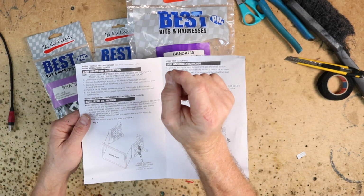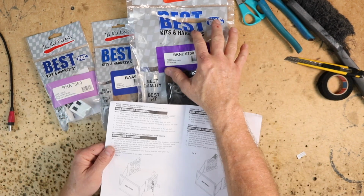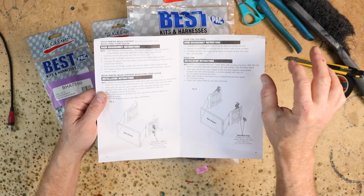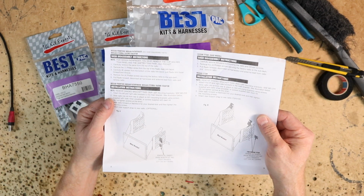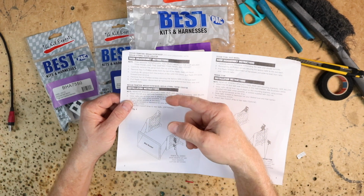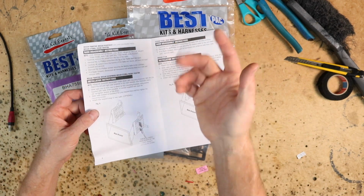Now, if you're a visual guy and you like to see specifically step by step, Metra offers amazing how-to instructions as far as visuals. They give you part by part pictures in order to take the dash apart, whereas Best Kits just gives you this area here, which is a brief tutorial, meaning you've got to read it and figure out how to do it. But let's hop into the car and we'll show you how to do it.